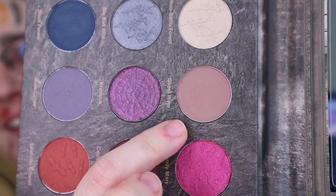Anyways, we have Bloody Mary, then Count Dracula, and Spandau Citadel. I was going to say Spandau Ballet. I mean, sorry, it's a very satisfying palette. Like I am really sad though. You can see I've kind of rubbed into this shade here, and that's made me sad. I'm just looking at this, like just changing its thing.